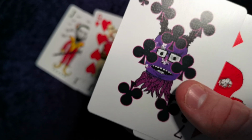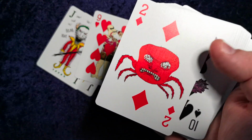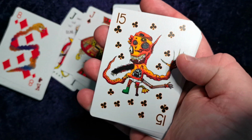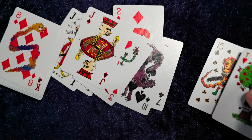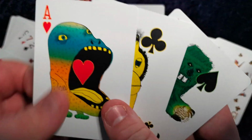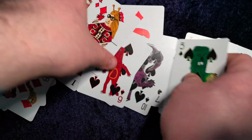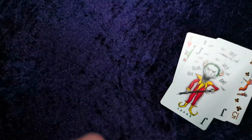So cool, the way the pips are in front, they almost merge into that design. A bit angry. That guy's got a lot going on, hasn't he? I love the way it comes out of the new deck order. Love it. It adds a bit of chaos to the world of these monsters. I don't know if you call them monsters. When I was his age, they would probably be my friends.